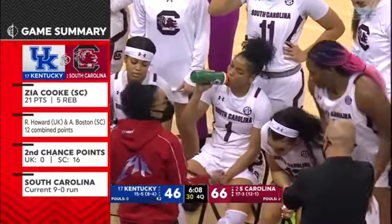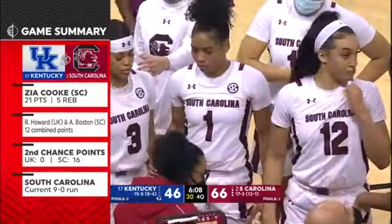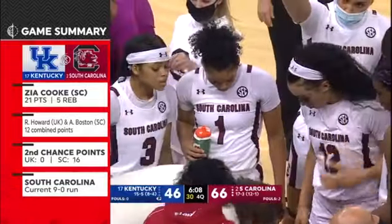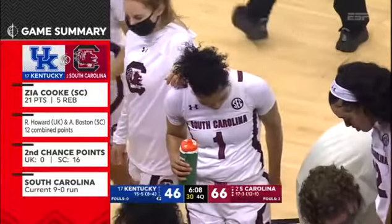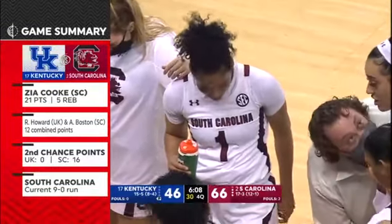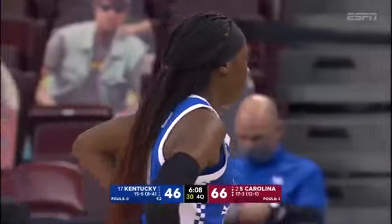We started this game talking about Ryan Howard and Aaliyah Boston. They've combined for just 12 points. But South Carolina has dominated in second chance points, a 16-0 advantage. They're currently on a 9-0 run and have built a 20-point lead over Kentucky with 6:08 to go in this fourth quarter.